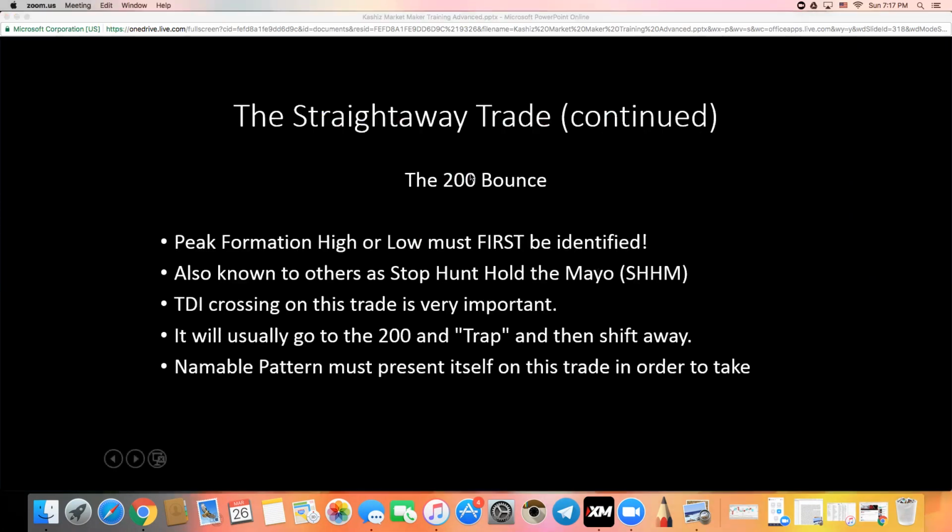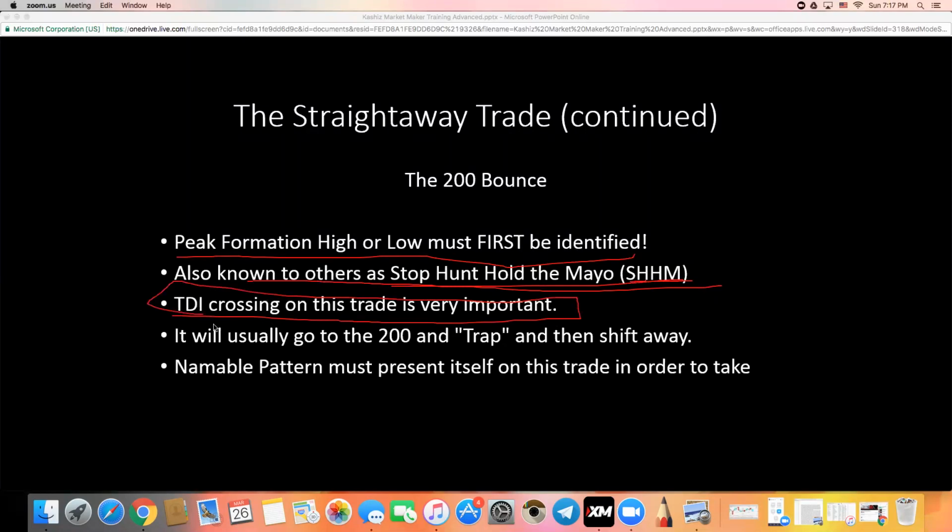All right, the 200 bounce. Okay, peak formation high or low must first be identified. Please, please, please, you must identify these. Also known to others as the stop hunt, hold the Mayo trade, SHHM, stop hunt, hold the Mayo. All right, TDI crossing on this trade is also very important. It will usually go to the 200 and trap. Remember, trap and then shift away. Nameable pattern must present itself on this trade in order to take. Let me give you about 10 more seconds to write this down if you have to.